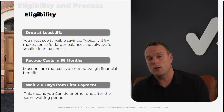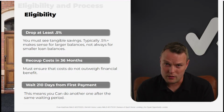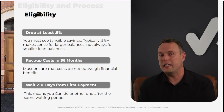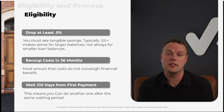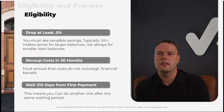Now, the next thing the VA requires is that you've waited at least 210 days from your first payment. So that means that if your first payment was November 1st, you had to wait 210 days in order to do this. But that's not 210 days to wait to decide on doing it. We usually are reaching out and getting ahead of this, and we'll reach out to you around that 5-6 month mark, when 210 days is typically going to be that 7-8 month mark.